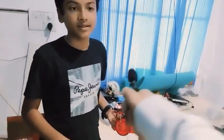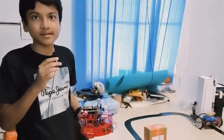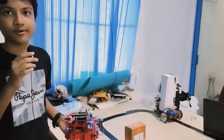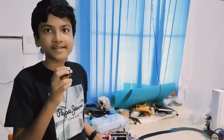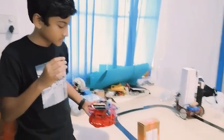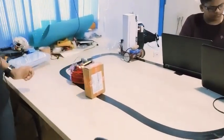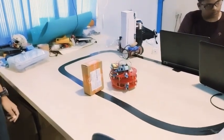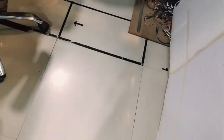Hi Akshar. Hi. I'm doing a line follower robot which avoids obstacles and overtakes them in a way. Okay. I'll explain it. So, I'll make this also tidy. So now we are going to take updates from our WRO team.